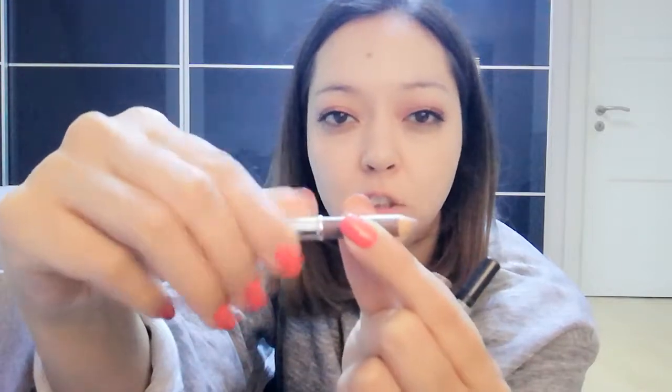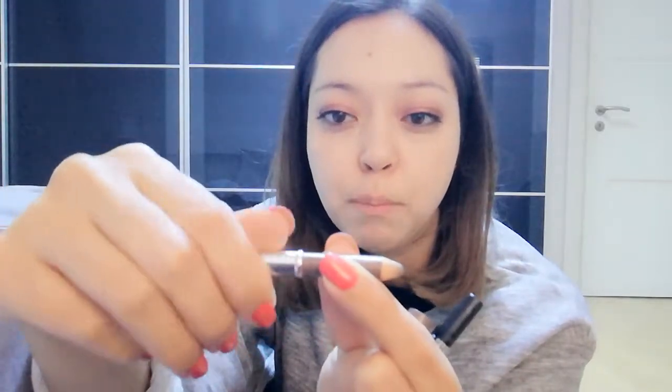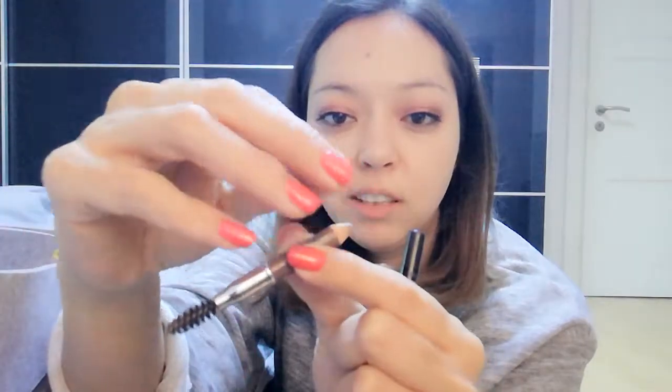Okay, so then I have 3 pencils. One is my eyebrow pencil, and this is what is left. And the thing is, it gets more and more difficult, because every time I want to sharpen it, the end turns around without the pencil. So that is a little bit annoying, but I'm still working on it. If I'm lucky, this will be gone in the end of the year as well.